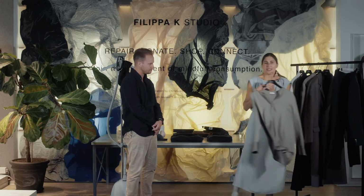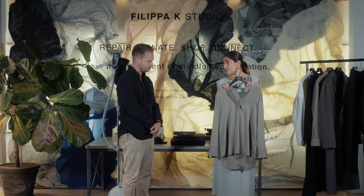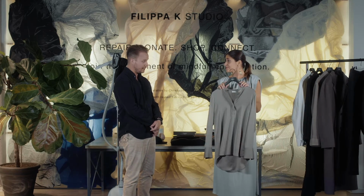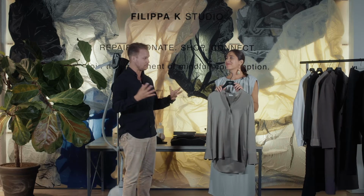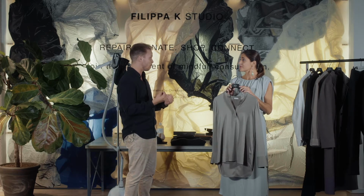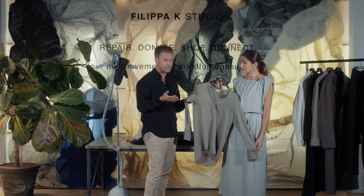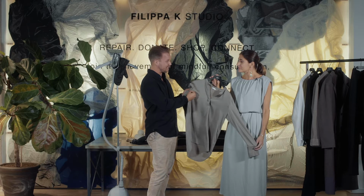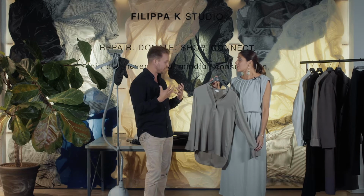Okay. So here we have a classic Filippa K piece. This is our pull-on silk blouse, in silk spandex. It's a silk stretch. First of all, the fact that it has elastane in it makes it possible to finally buy a silk piece that is a little more fitted. A very common problem with silk items being 100% silk, when you buy them too tight, is that you get seam slippage after a while. But elastane would help you to buy a slightly more fitted one.